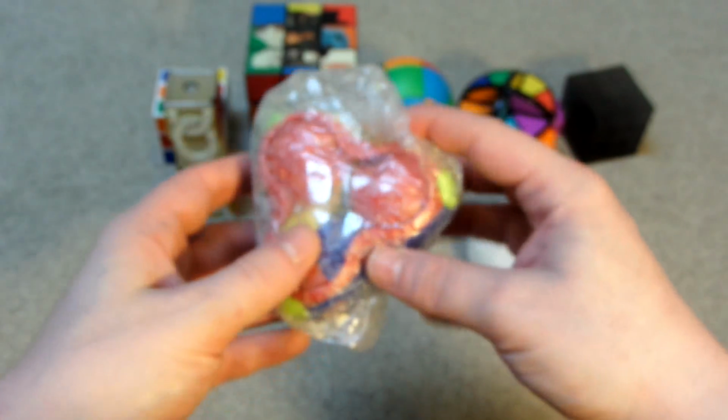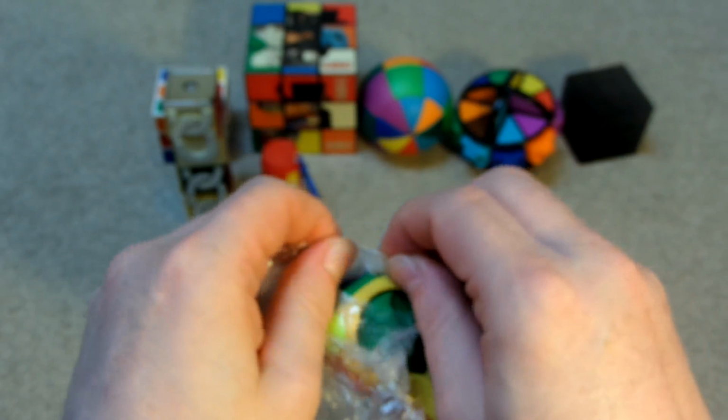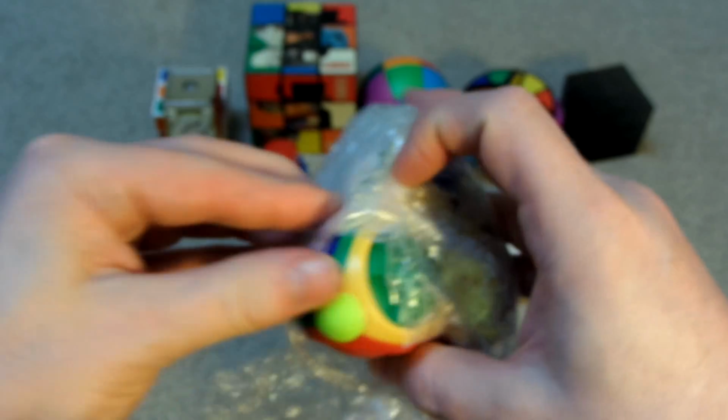Let's take a look at this Planets puzzle. Now whenever I've seen these, they always have a black frame. But when I saw this in Jhahoua's video, I noticed straight away that it's got a coloured frame, and I think it looks so much better with a coloured frame.